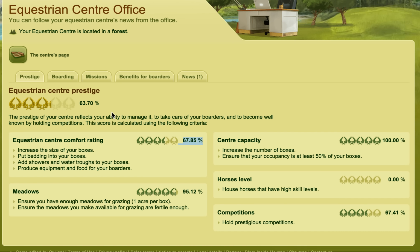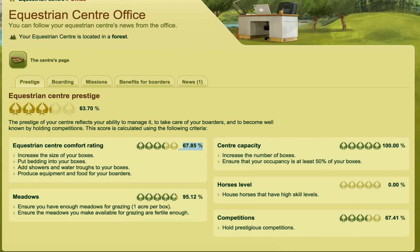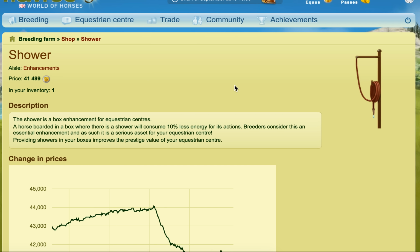The other thing is adding shower and water trucks into your boxes. I'm going to quickly talk about those. The shower basically allows horses that are in a box that has a shower to consume 10% less energy for doing certain actions. So it's very useful for people who are blopping, for people who are skilling, who want to get more done with less energy. It's fantastic for that. So that's why a lot of people really love showers in their EC boxes.